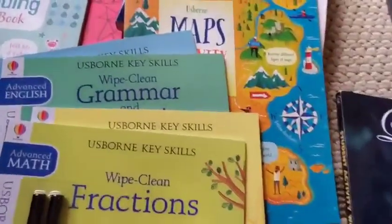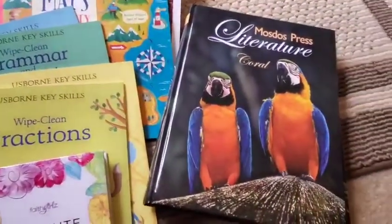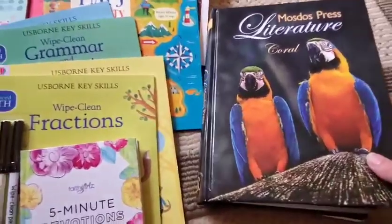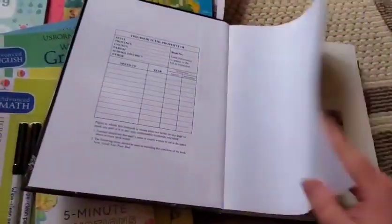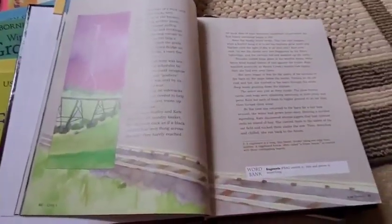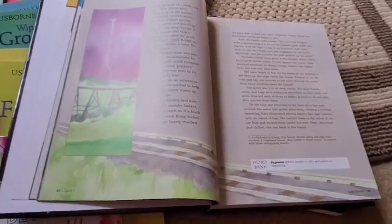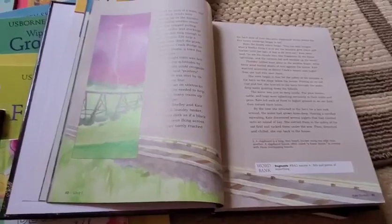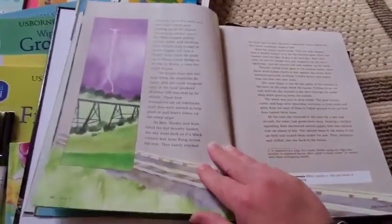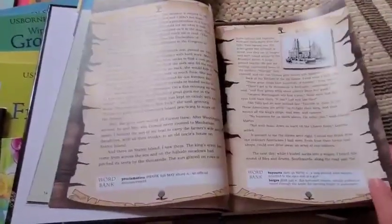This is another Timberdoodle recommendation. It's the Mosdos Press Literature Choral, and this is for 5th grade. This is their recommendation, and I thought we would give it a try. It's kind of like a school textbook, but the stories in it are more classic literature. She really likes that. Like with Writing with Ease, she likes the stories in it, but I don't know that she's getting as much out of it as she should, so we're going to try the Jump In, but she likes the classical stories. So I wanted to continue on with literature for her because she does like the textbook format. We just don't like standard textbooks.